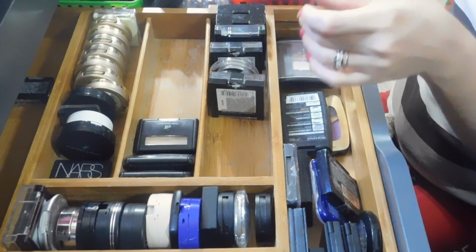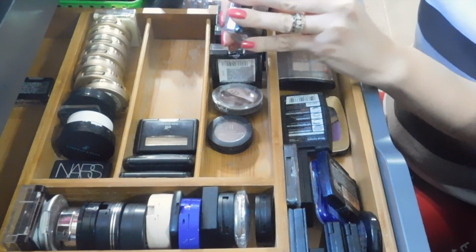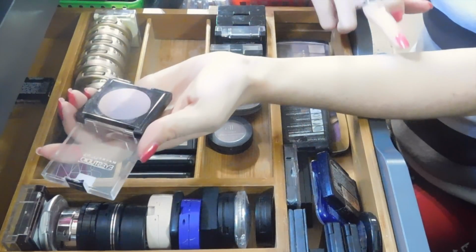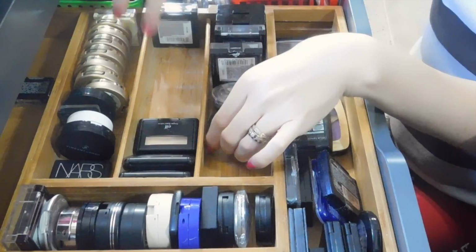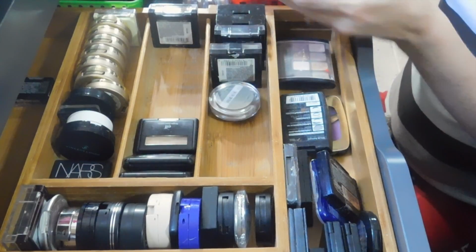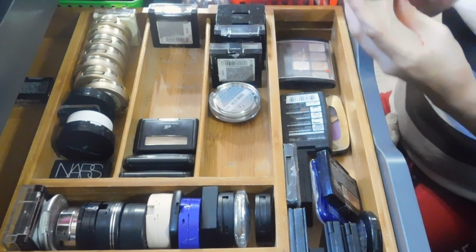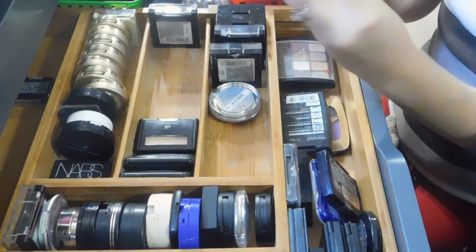This one is broken, so I will put it in the bad pile. Ooh, this one is something I can compare to that other shadow. So I'm going to toss that Almay one. And this one. Ooh, this one's nice. I think I want to keep this one. Yep, I do want to keep this one.